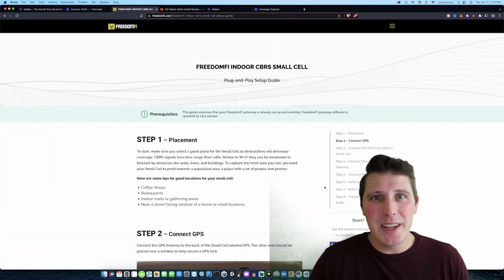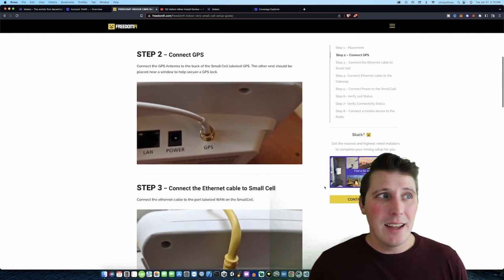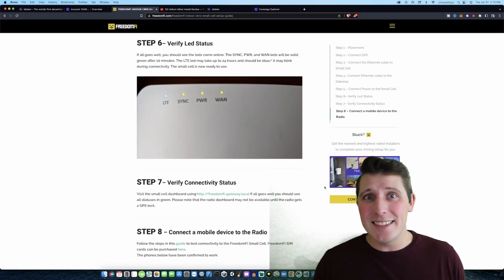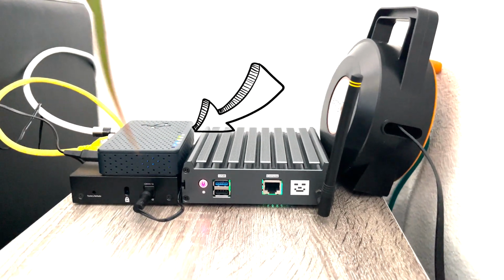It's not like the original Helium hotspots where you just plug them in, hook them up to Wi-Fi. These need to be wired into Ethernet. You need higher internet speeds, and the majority of the time you have to run cable through walls from the inside to the outside. Also, there's a lot of troubleshooting going on because it's so early in the deployments.